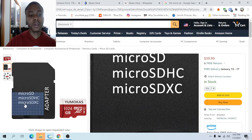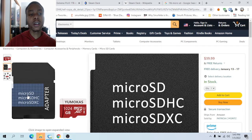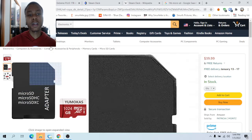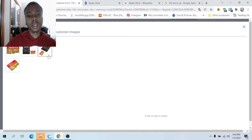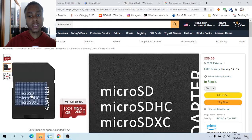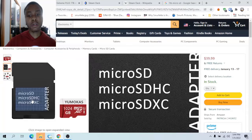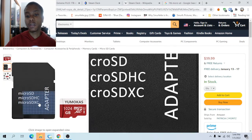And I'm going to do a test video, recording my screen, unboxing the SD card and such, so you guys can see how it goes. But this is good. You see the comparison to the SanDisk SD card versus this one. I'm surprised it works. It will work hopefully. I don't want to get an SD card that's not working, so we have to see about that.